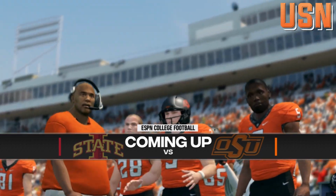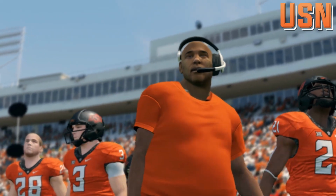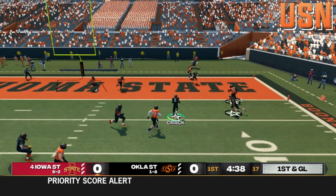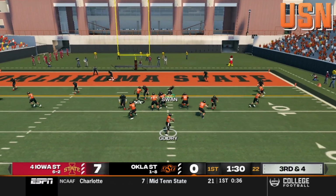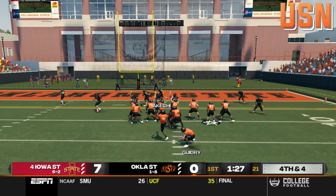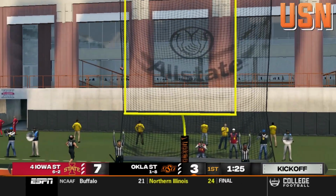Our next opponent on the schedule here is Oklahoma State. They've had a rough season up to this point, currently standing at 1-8 on the year. It's Plummer's Crack here early on the road, showing you what he can do with his legs once again. Nice touchdown right there. We get a good breakup here on defense to keep them from getting a touchdown of their own. They're forced to settle for a field goal.